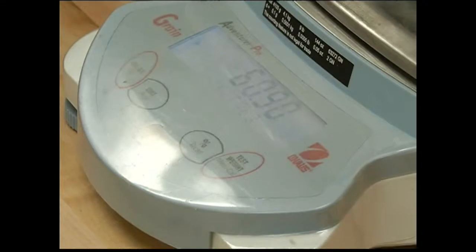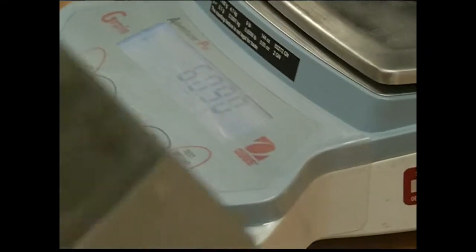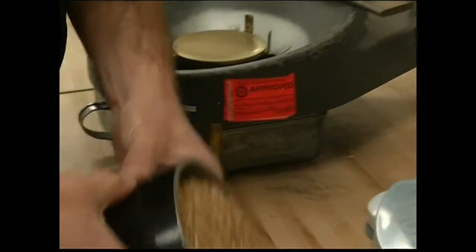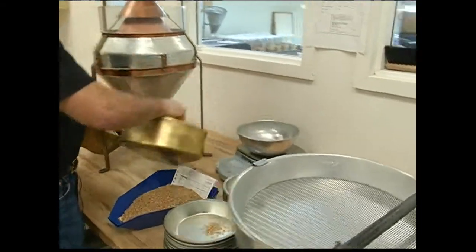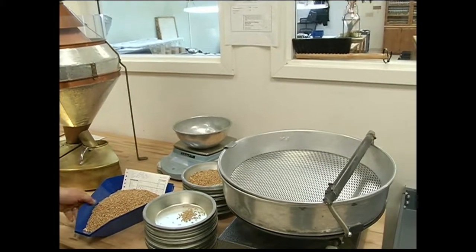Test weight can be affected by drought conditions. Next up in the process is called shrunken and broken, a process that separates big kernels from smaller ones, and it's different for each commodity. For wheat, it gets divided several times before making its way to be analyzed.